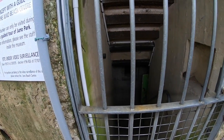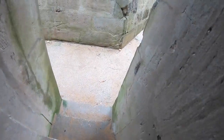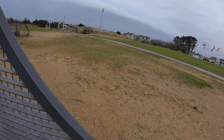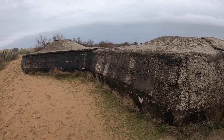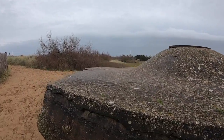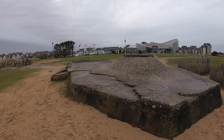Locked the door. Oh, it's a tight one. Well, I can't really see out of this. But you can see how tight that one is. Oh. Ow. That's a bunker.